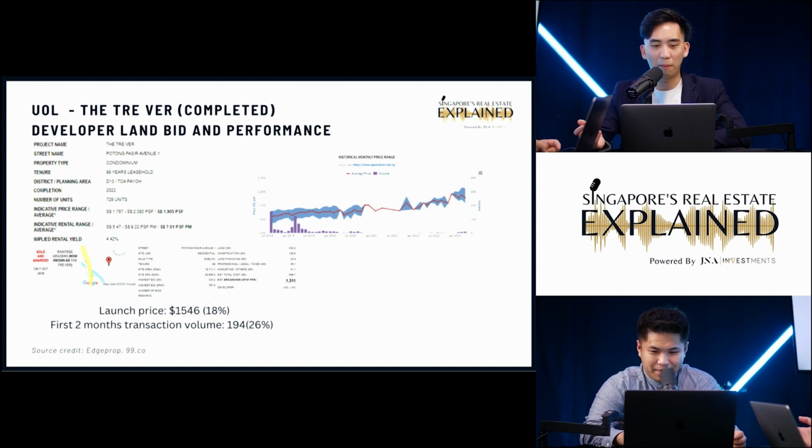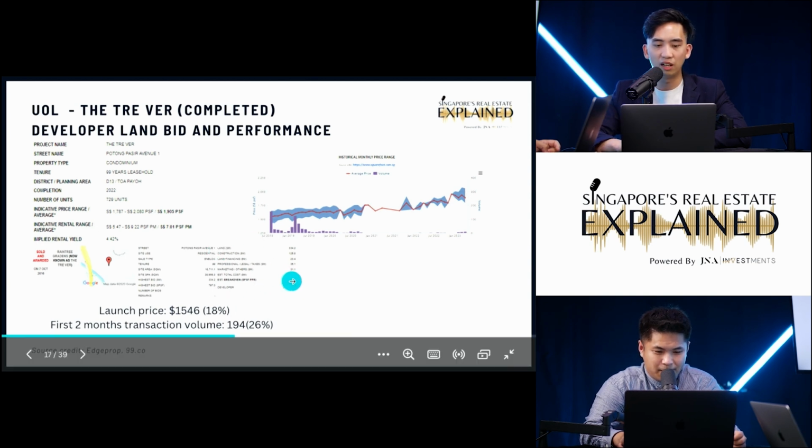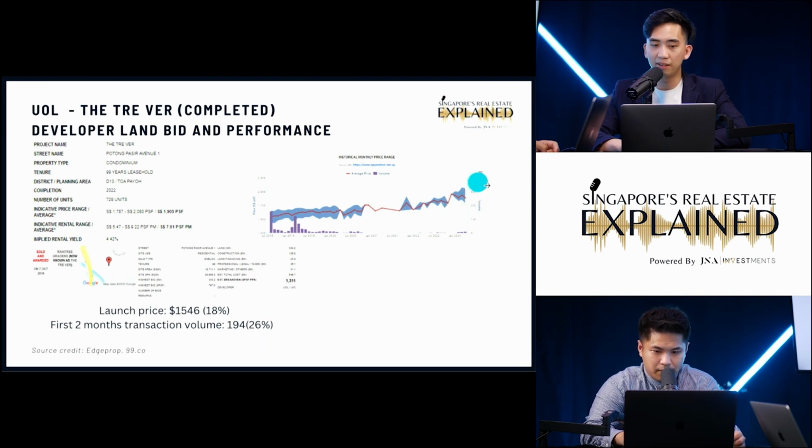For RCR, property prices back then were maybe 1,400 thereabouts, so people were a bit more apprehensive. But for people who bought back then, the break even is only 18% below the launch price: 1,311 for break even, 1,546 on average for launch price. What I noticed is that at the end of the day, those people who bought earlier, today, you can see the price went up to close to 2,000 per square foot on average.